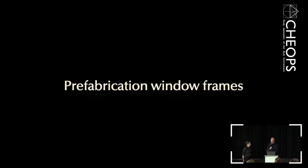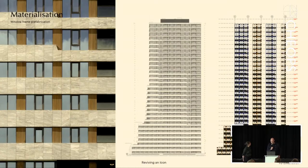Then on to the prefabrication of the window frames. Basically, it's more than just a window frame, because on the left side you see our design zoomed in. What you can see is that there's a lot of repetition in it, and the fact it's a tower means you don't want to put up, in a traditional way, scaffolding around the building and then start putting in the different layers of the facade. In this case, we went for prefabrication because it was the smartest way to do it and also the most cost effective.